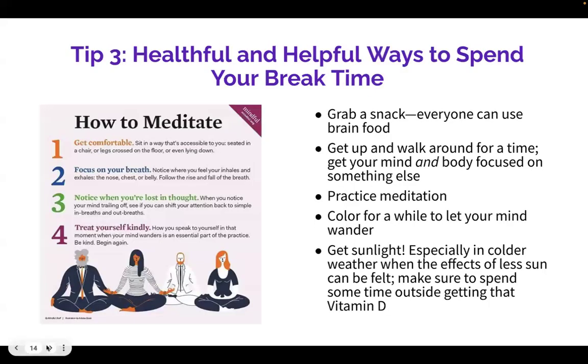There are a couple of helpful ways to spend your break time, including grabbing a snack. Everyone can use brain food. Getting up and walking around for a time. Getting your mind and body focused on something else is always good. Practicing meditation. We have an image here about that. Coloring for a while to let your mind wander. And getting sunlight, especially in colder weather when the effects of less sun can be felt. You need to make sure to spend some time outside getting that vitamin D.